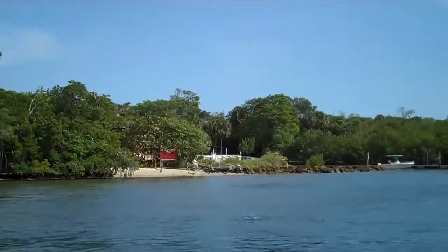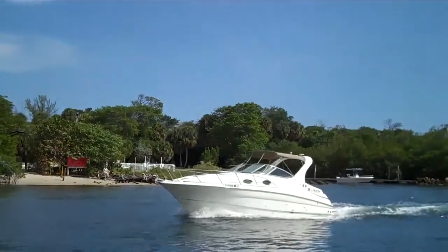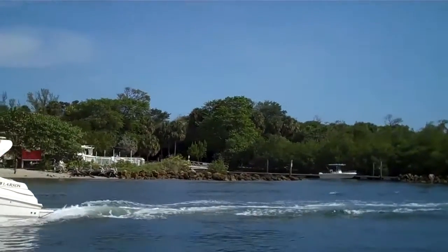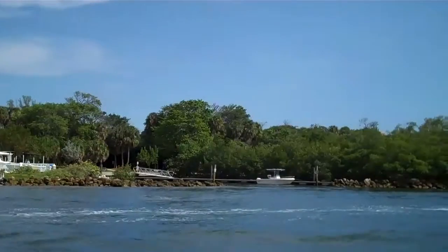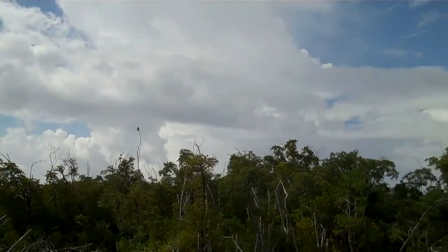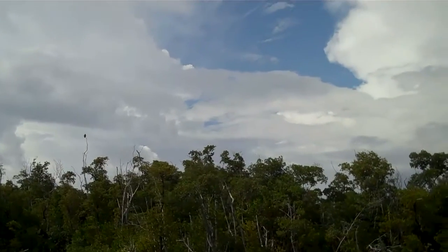Over here also still part of Spanish River Park. There's a little cove that you can bring your boat. There's dockage here and it's a great little picnic area. Here I don't know if you can see, but on the top of the mangrove tree there's an osprey, which is a nice bird.